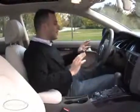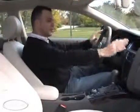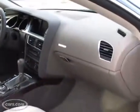The interior of the A5 is identical to the new Audi A4 sedan and wagon, and it's been updated for this year. It's a new model, so the cockpit is laid out a little differently. It's definitely driver oriented, although it doesn't pivot to the driver, but you can tell here it's all one piece and ends at the passenger, so you know they're talking to the driver.